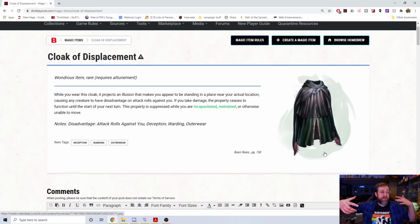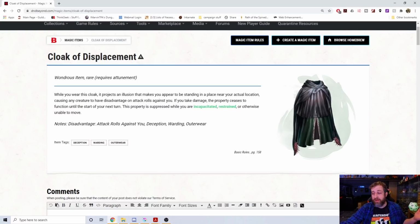Really good item. It requires attunement. It's from the basic rules, so anybody can have access to this. It's awesome, but the easiest way to get around that is just to hit somebody with an AoE spell that does half damage on a success, and then, okay, they've taken damage, the cloak ceases to function, now the rest of the party, or the rest of the enemy group, can wail on them. Either way, though, one of my favorite magic items, and I've been able to get it on one of my characters that I was able to play in 5th edition, and it was awesome while I had it.